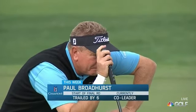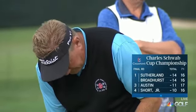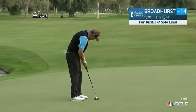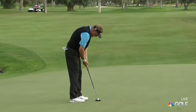Now up to the green, and now Paul Broadhurst after that brilliant second from the left rough. That was such a great shot, and what a great opportunity to tack another one on here, John. It's got some right to left break in it. It all depends on how hard he wants to hit this. How much speed is it going to have when it gets to the hole? That'll determine the break.